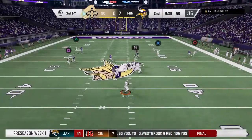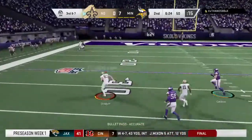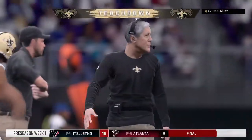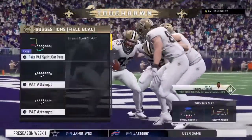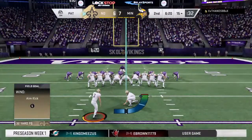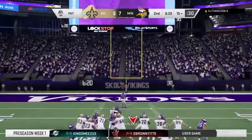And here comes throw number 1 for the backup QB. Oh, he's got a man wide open, complete. Touchdown, New Orleans. A big play there. 50 yards as they are now on the board here in the first half. When they drew that up, I don't think they envisioned it ending in a house call, but he got it and took it all the way home.